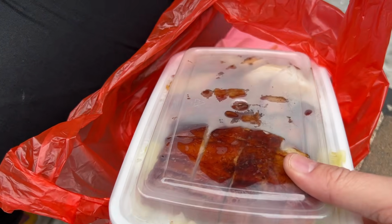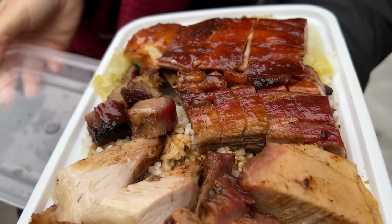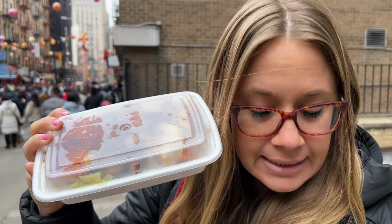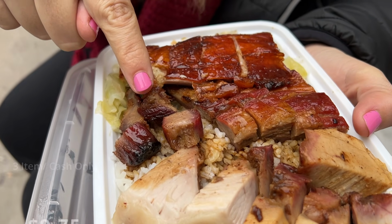We were originally going to get the 2-item combo, but when we got inside, we saw the 3-item was only $9.75, so why not add another pork to it? And they gave us hot sauce. So we have crispy pork, barbecue pork, and roast duck.